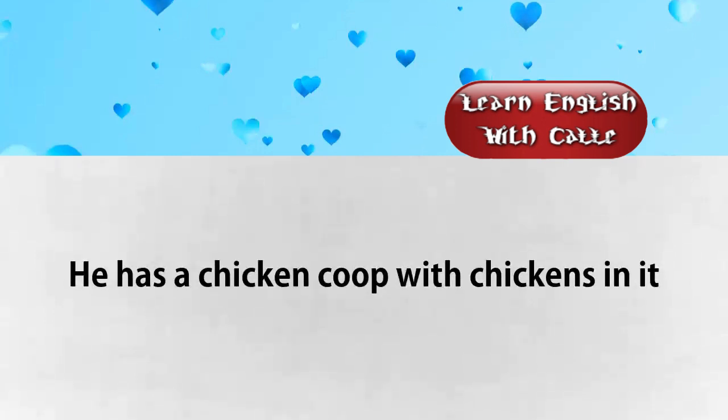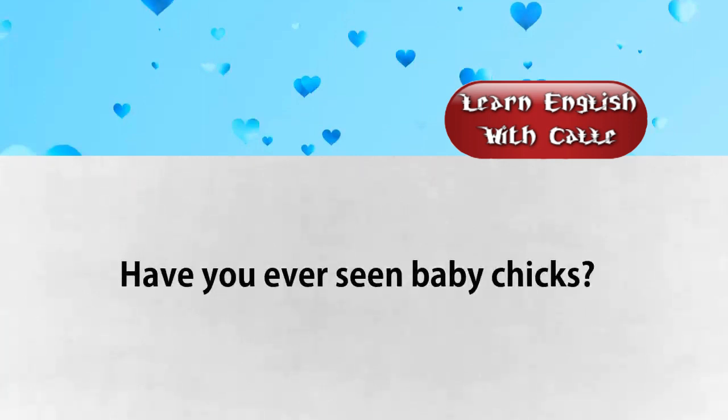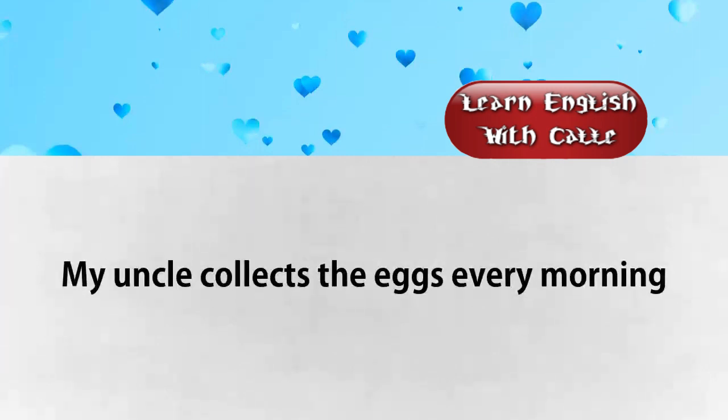He has a chicken coop with chickens in it. The chickens lay eggs. Have you ever seen baby chicks? They are very cute. My uncle collects the eggs every morning.